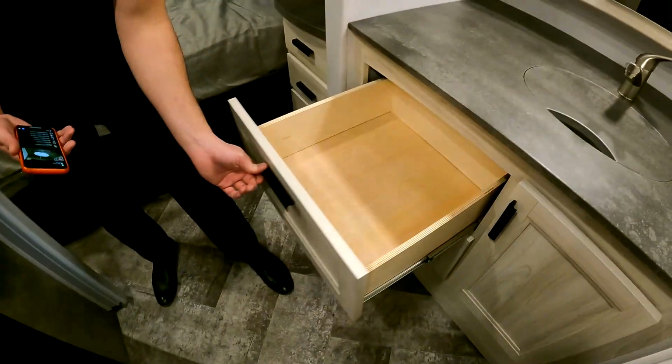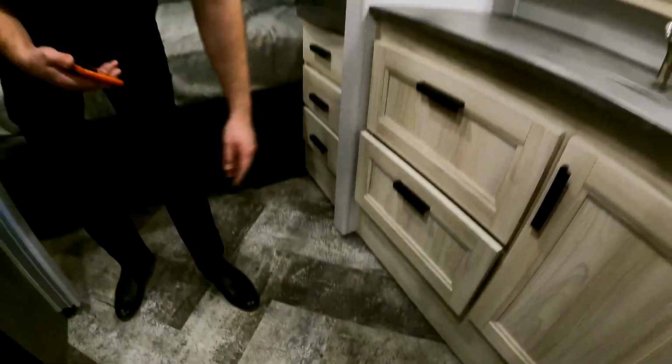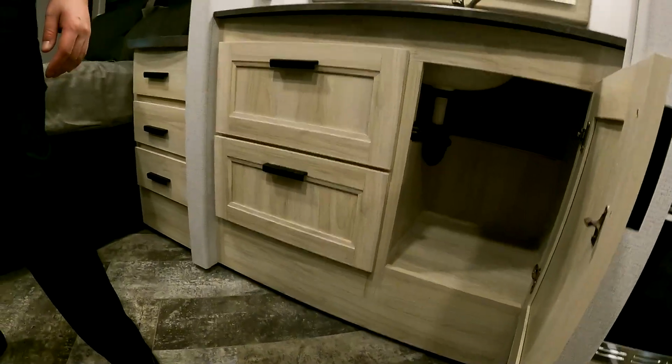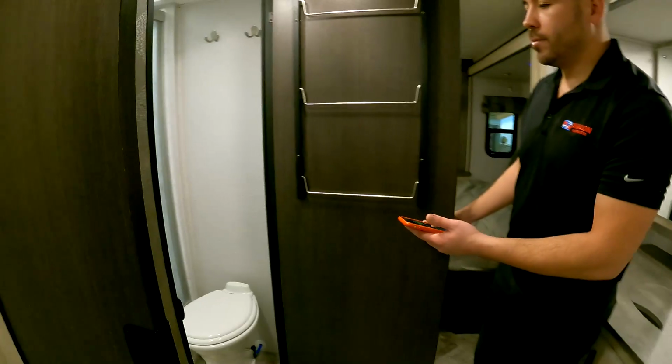Full extension drawers. Okay, it's got the soft close drawer, so check that out, like that. Okay, you've got some storage underneath the sink. So a good size bathroom.